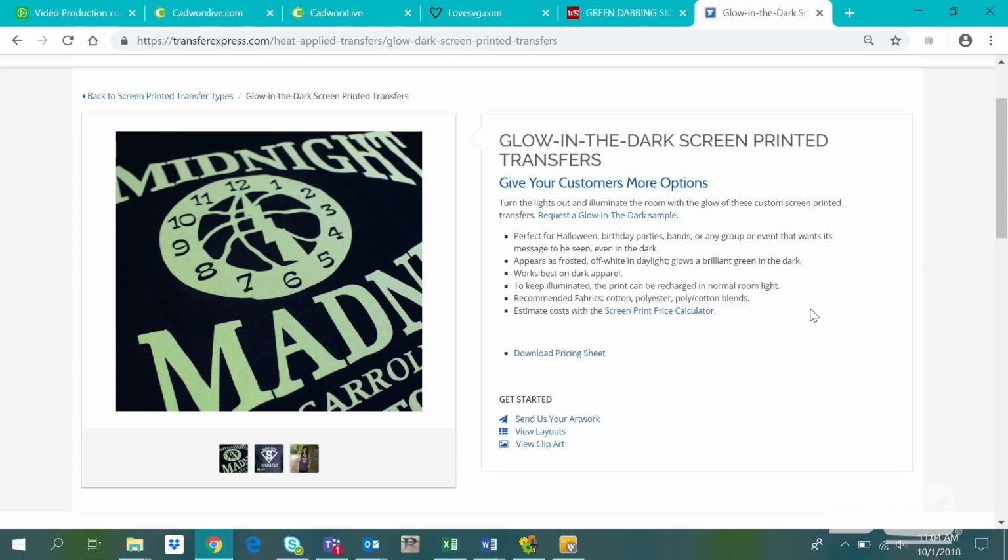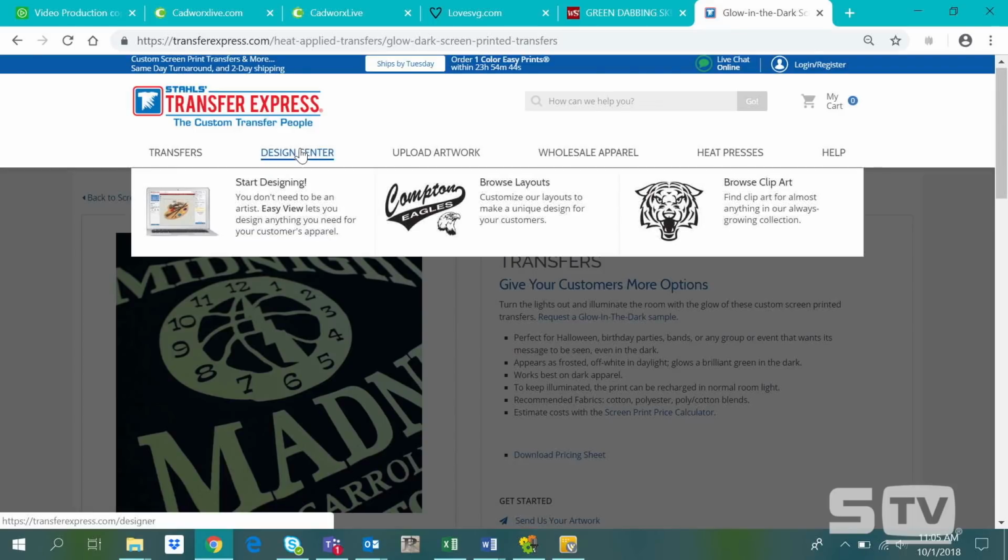Now, if you are looking to custom create a transfer that's glow in the dark, you can also do that through our other sister company, Transfer Express. So they do glow in the dark screen printed transfers, and you can custom create any design using their artwork and clip art, or upload your own artwork into the design center, which is Easy View.